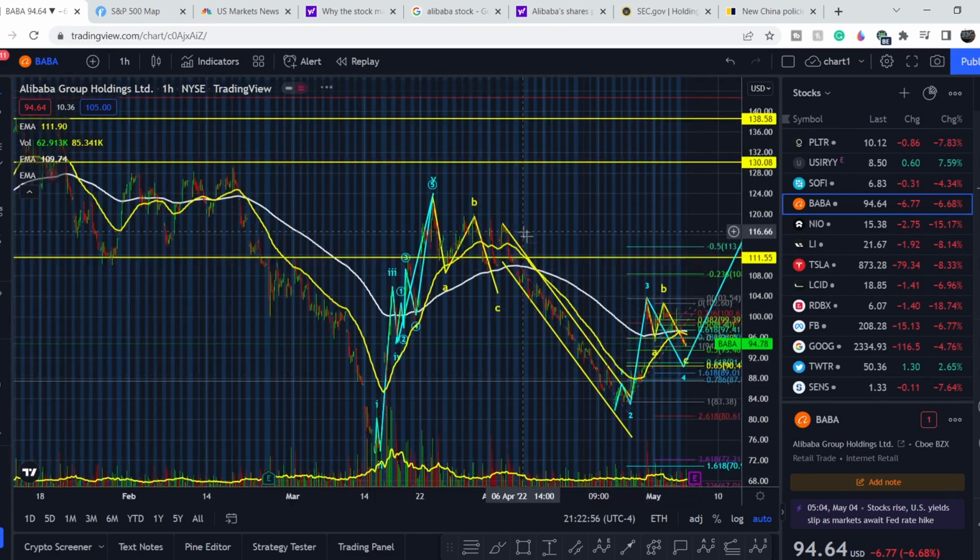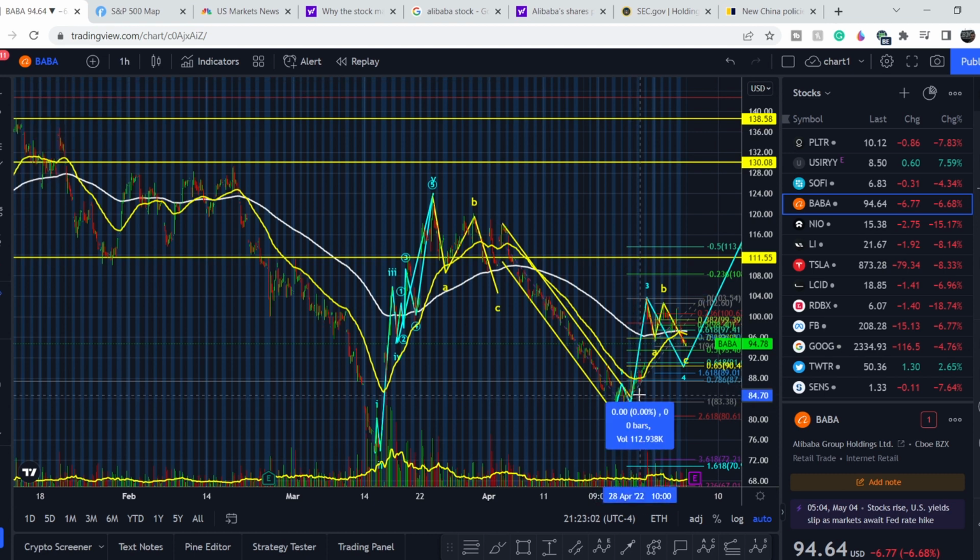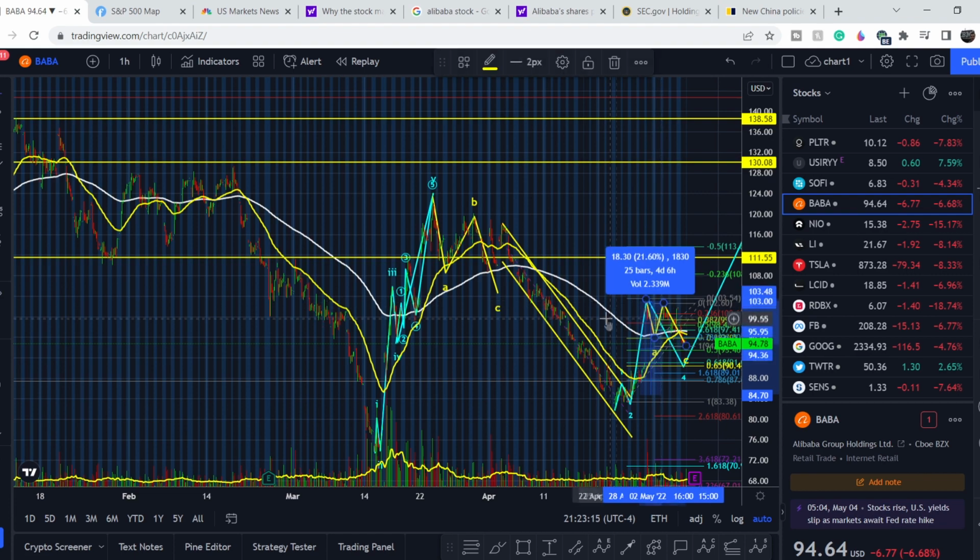I have to say that I nailed this movement to the downside, and I nailed this breakout. And from this range to the current price, those of you who entered the position and who took my call, you might be up for about 11%. And to the top of this wave, you might be up about 21.6%.